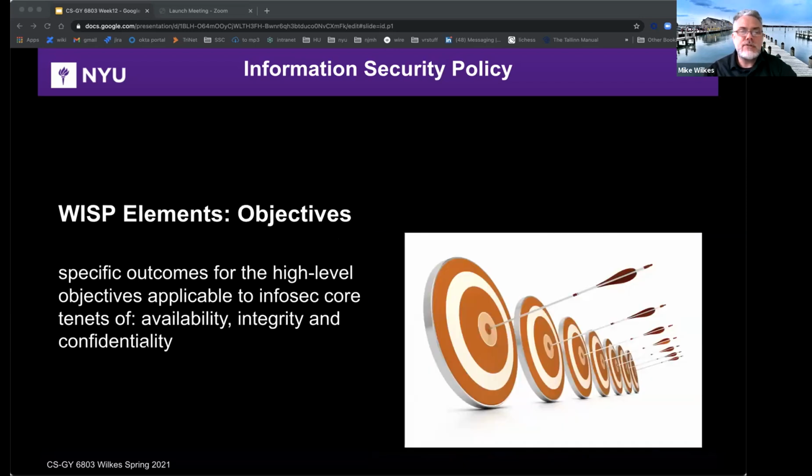Next up, the objectives of the WISP. Specific outcomes, of course, for high-level objectives applicable to InfoSec and the core tenets of availability, integrity, and confidentiality. The objectives of the policy should be clearly defined at the beginning of the document after the introductory pages. If there are any disparate views within an organization about the role that information security plays, the statement of the objectives in the WISP should address them.